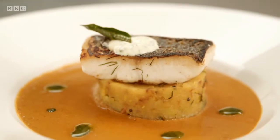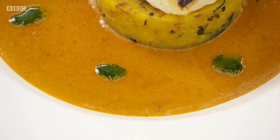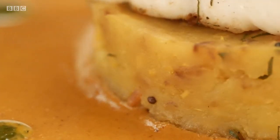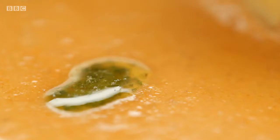Suresh's dish is pan-fried hake with a green mango and coconut sauce, masala mashed potato, samphire pachadi, and a coriander oil.